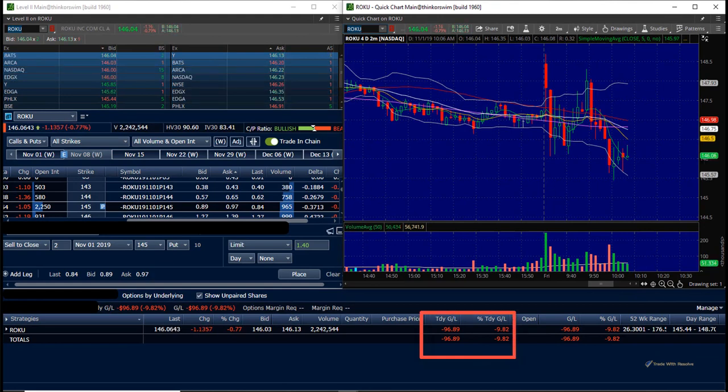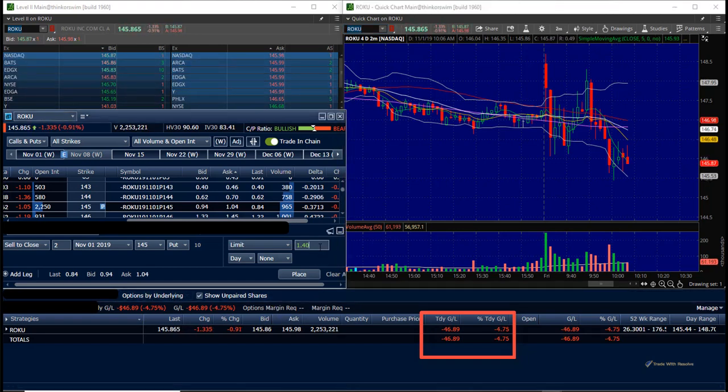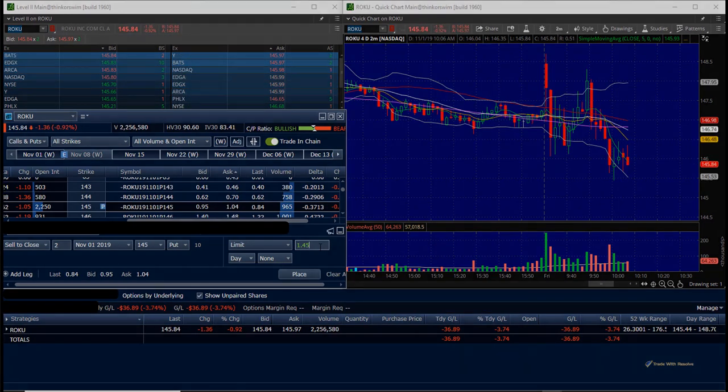So I'm currently in a little bit of a drawdown here on Roku, but I think that this move up will be short-lived, and again I am expecting continuation to the downside. Let's see if Roku can give us a push lower here.